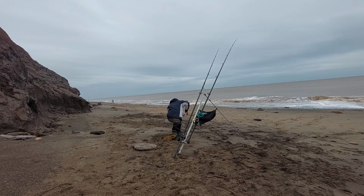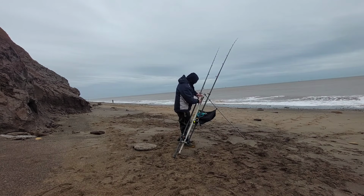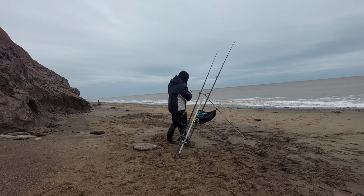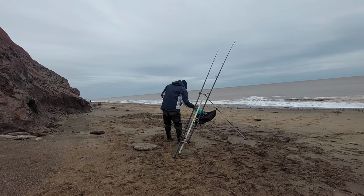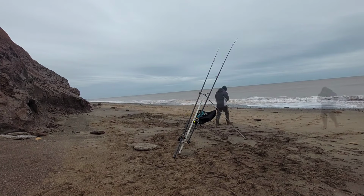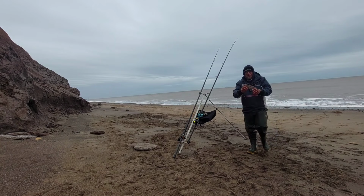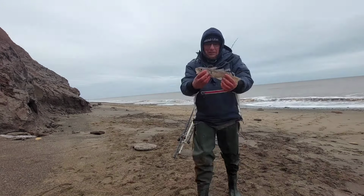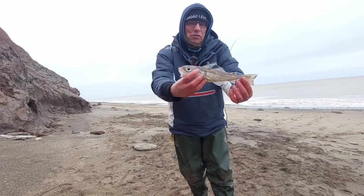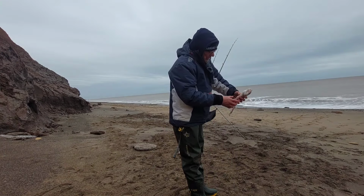We've got another Haddock. That's number five now we've had. That one's a 30 centimetre as well. That's a bit of a new one. I'll give him a clean. That's the second Haddock today. It's 30 centimetres. So that's five now we've had, all in all, since the last couple of sessions. So we'll put him back.